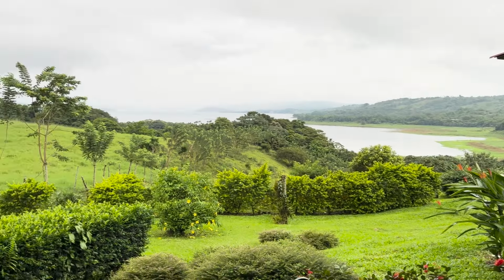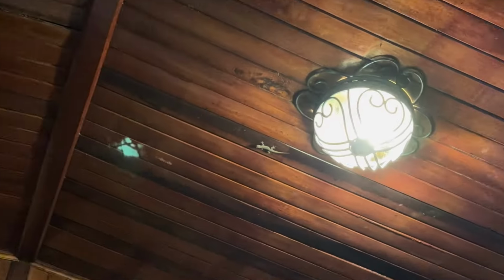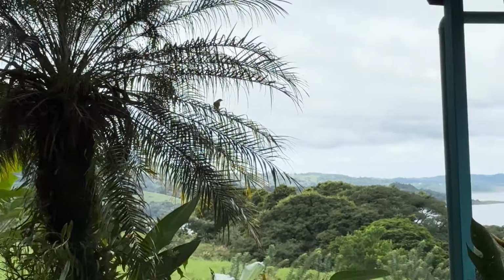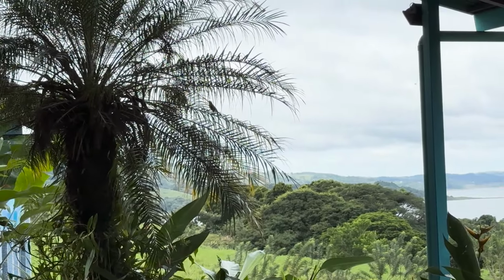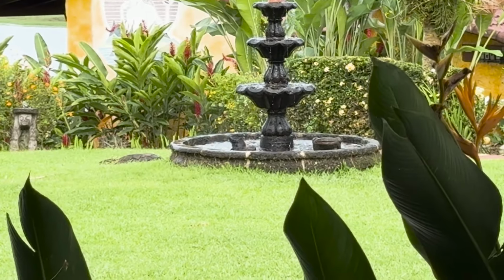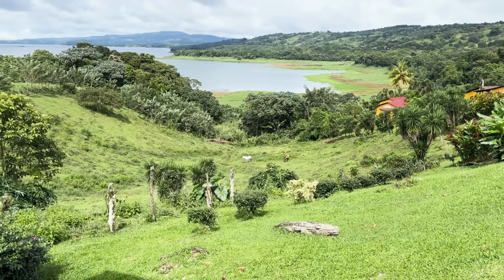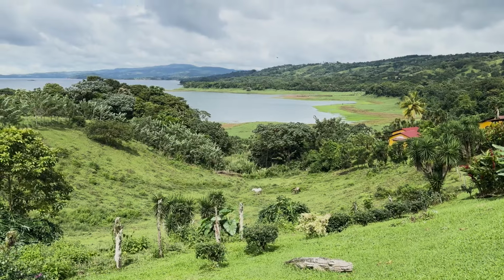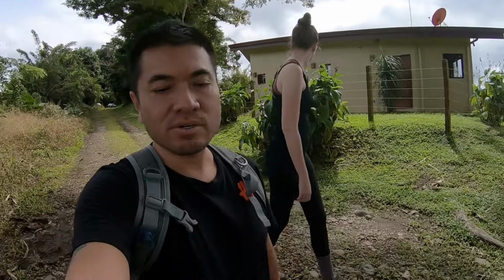This is our dinner for our first night here in Costa Rica for our honeymoon. So hungry. We're at our hotel in Lake Arenal. We're about to head to the lake.